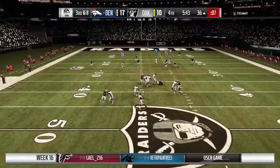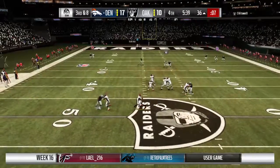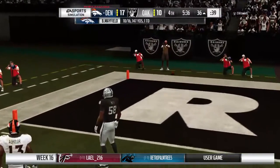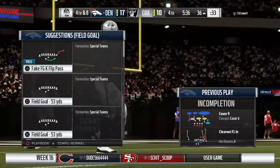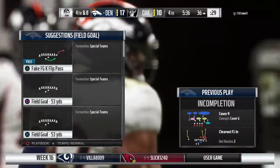Now Mayfield. And this one is incomplete. Tremendous field position there and a perfect time to do exactly what they did. Take a shot at the end zone. And they went for the big play, just unable to complete it.